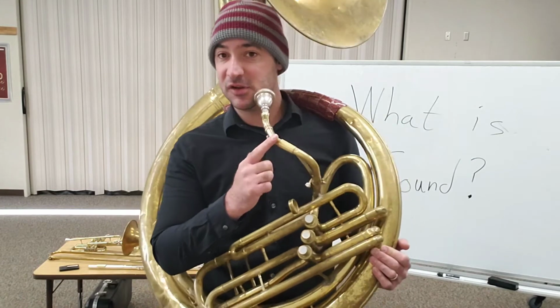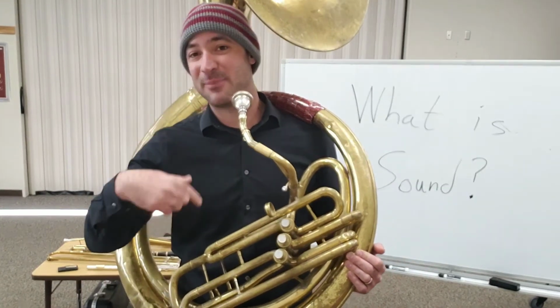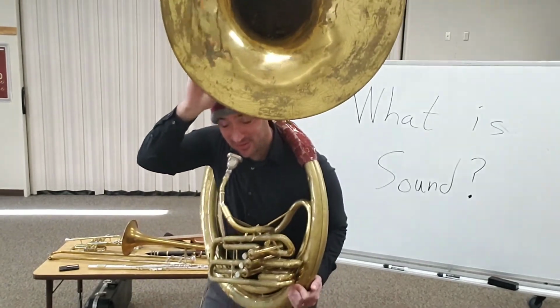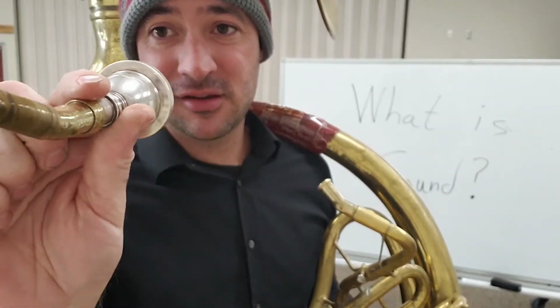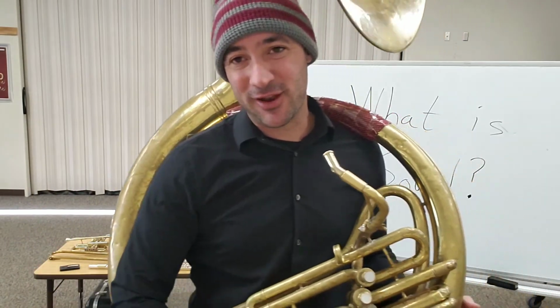into this mouthpiece, and you can see it goes through a pipe, and wraps around and around and around, and finally comes out here in this bell. But first off, the most important part is this mouthpiece. If we take a look, all it is, is just a cup with a hole. So when I vibrate my lips, it sounds like this. Which again sounds funny, right?